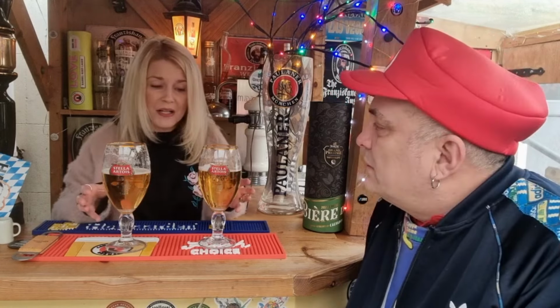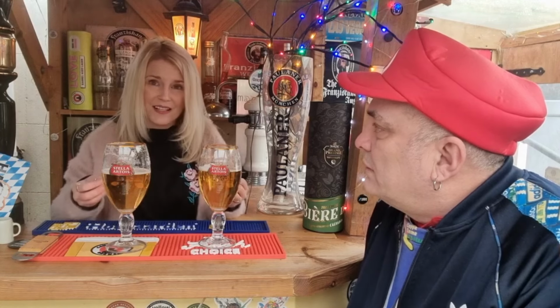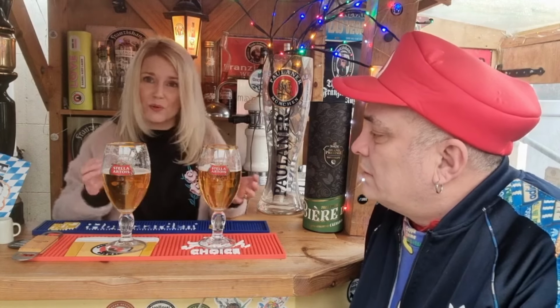On the mouthfeel, they feel very similar. One doesn't taste more watery than the other. No, it's not a complex beer. It's a lager.